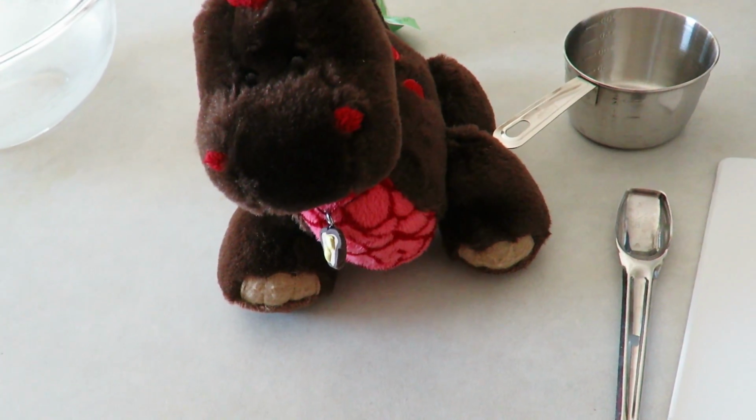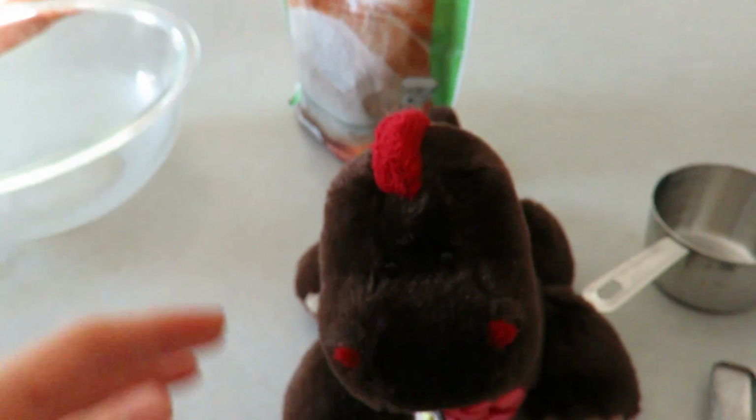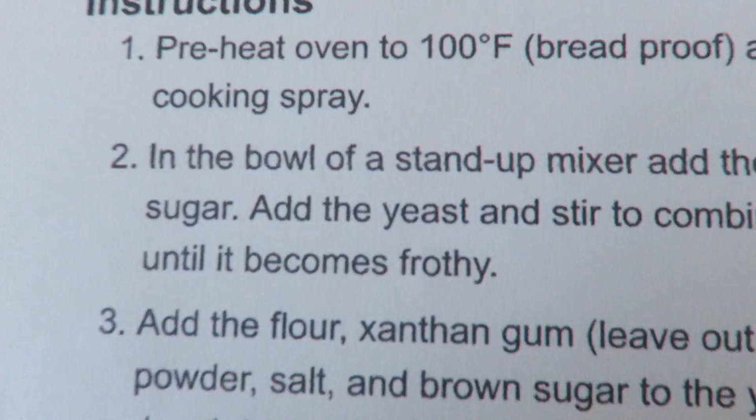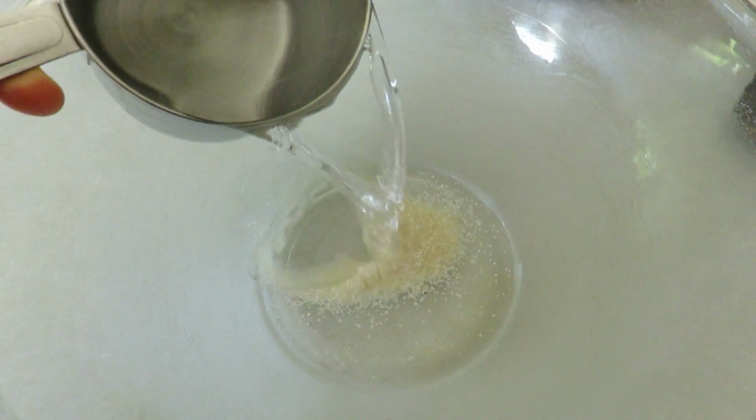Anyways, to first make bagels, we need to, in the bowl of a stand mixer, just a bowl, add the sugar, warm water, and yeast. So that's 1 tablespoon sugar, 2 1/4 cups of warm water.